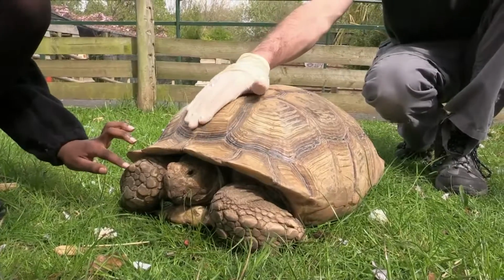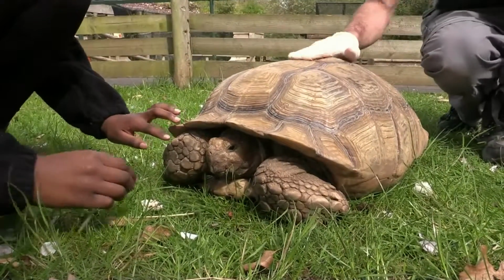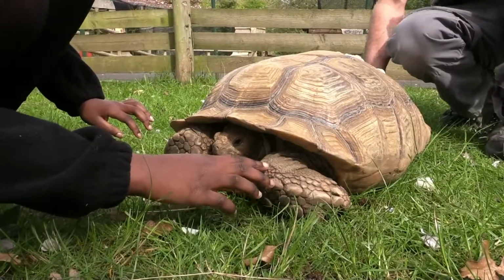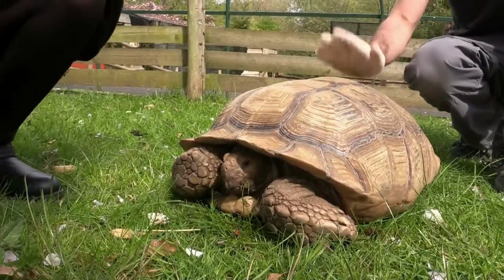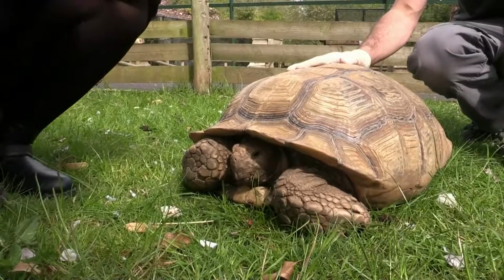Also, they are totally fixed into this. Some people do think that tortoises can just wander in and out of their shell, but they are totally fixed into this. So do they shed the shell just like you normally would do? So with fingernails, yeah, exactly. But it will be a very, very gradual, very slow process.